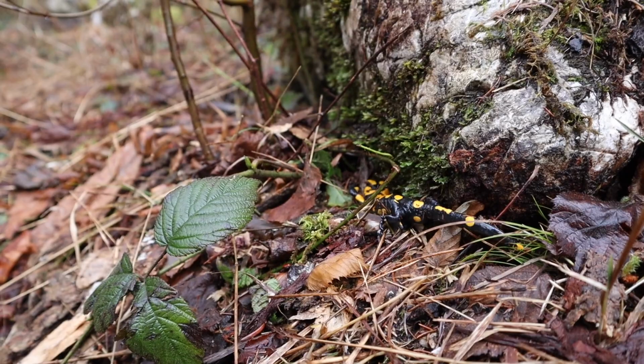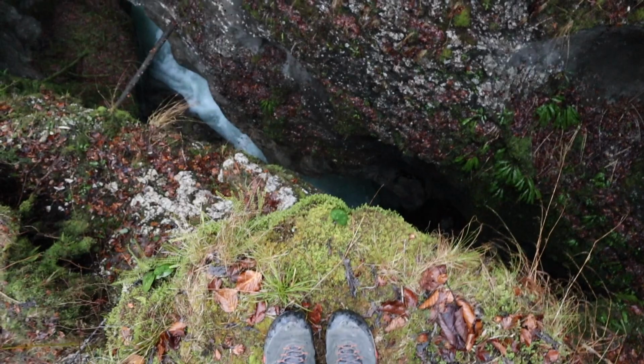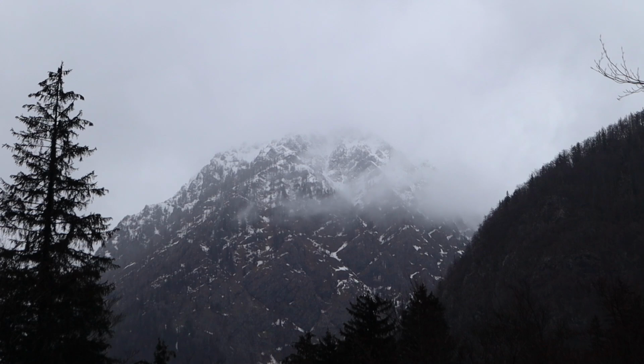This is a good indicator of how much rain we had yesterday. I would of course love to go to the mountains, but with so much new snow the risk of avalanches is just too big.